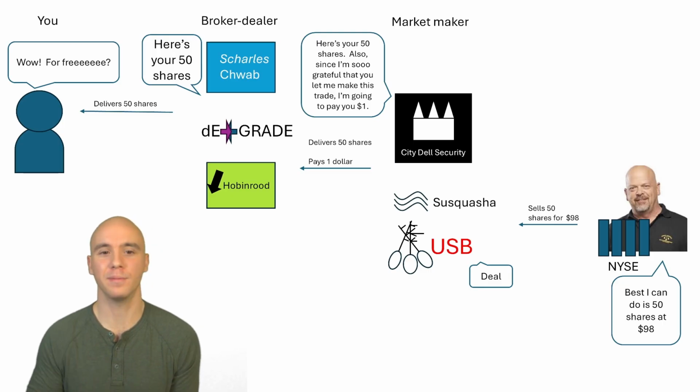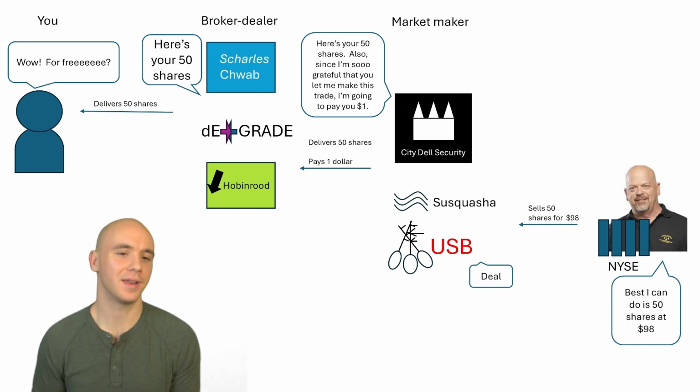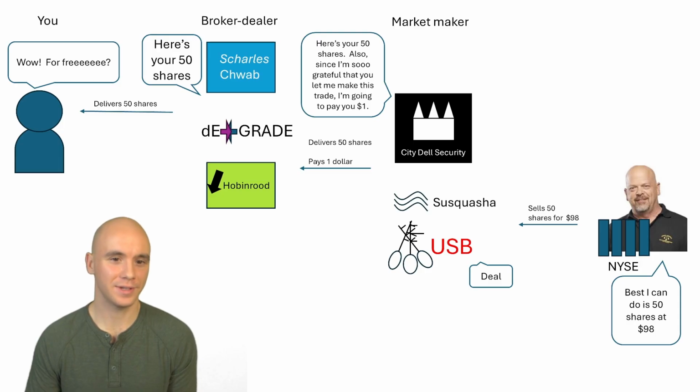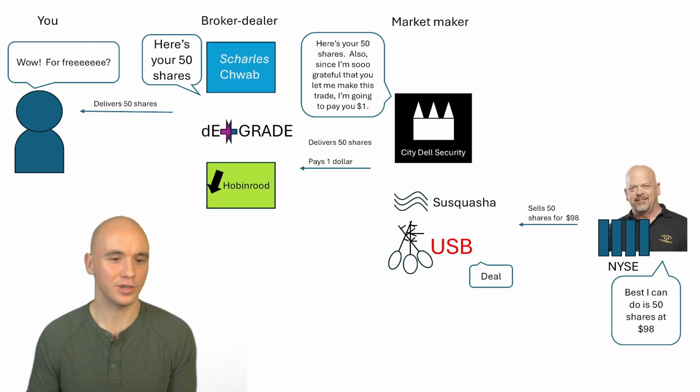And it appears free because when you logged into Charles Schwab or D-Grade or Robinhood, on their website it listed it as $100. But really the security was listed at $98. So back in the day, they used to charge a fee and you would see it and then you'd buy it at the market price. Now they simply get paid by the market maker what you could call a fee and then just don't tell you about it.